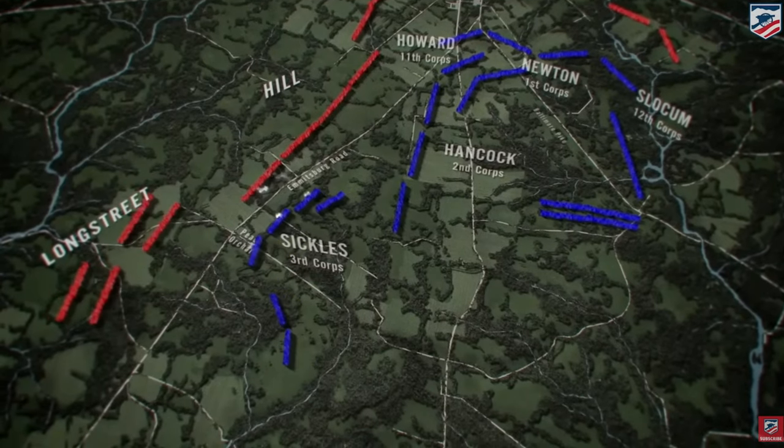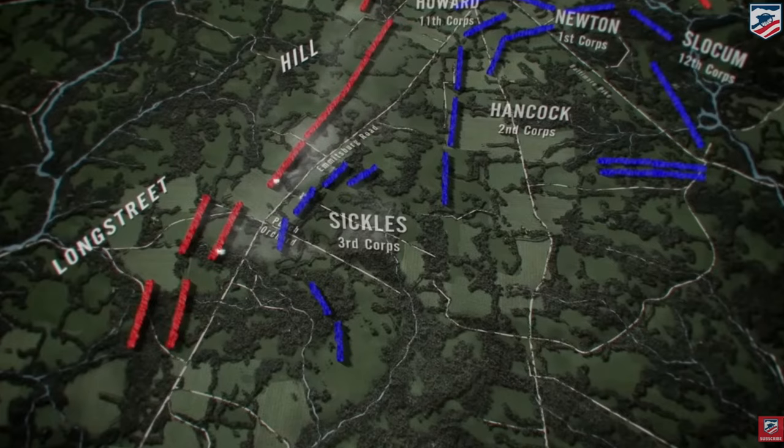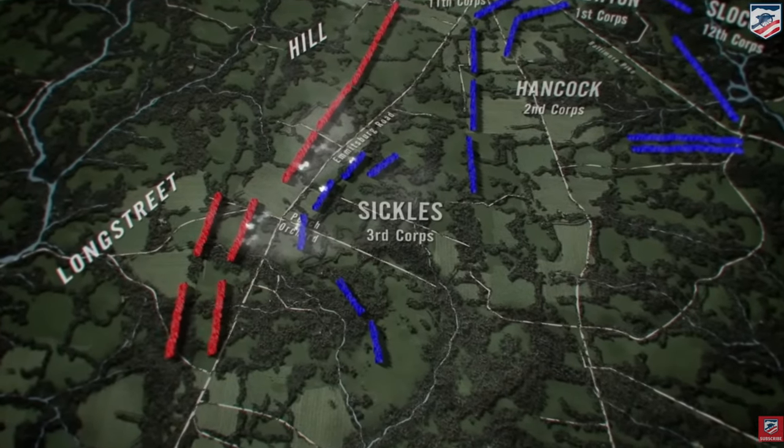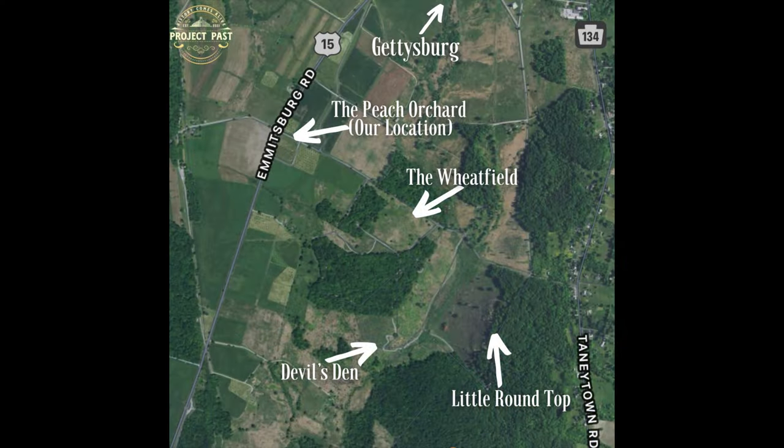On July 2nd, 1863, Third Corps Commander Dan Sickles would move his men from his position on Cemetery Ridge forward to a place called the Peach Orchard. Right back there, that's the Peach Orchard. Next to the Peach Orchard is the wheat field. Next to the wheat field is Devil's Den. And next to Devil's Den is the base of the Round Tops. Well, he would move his men forward and form a salient.